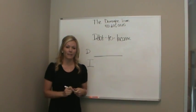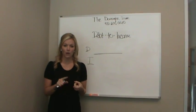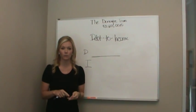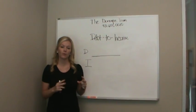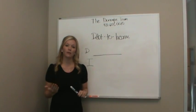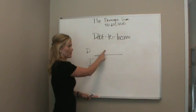It's going to be items that report to your credit report. So things like personal loans, car loans, boat loans, credit cards, which include Home Depot, Best Buy, any retail type store, anything that reports to your credit report. In that monthly figure, when we pull your report, that's what an underwriter goes off of. And we're going to add up all of those monthly debts. We're going to put it here.